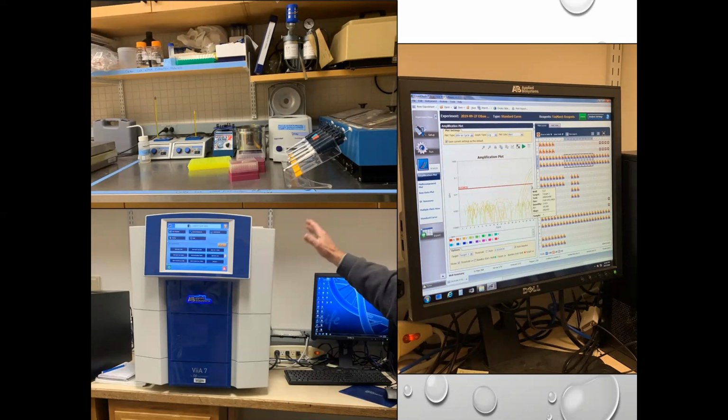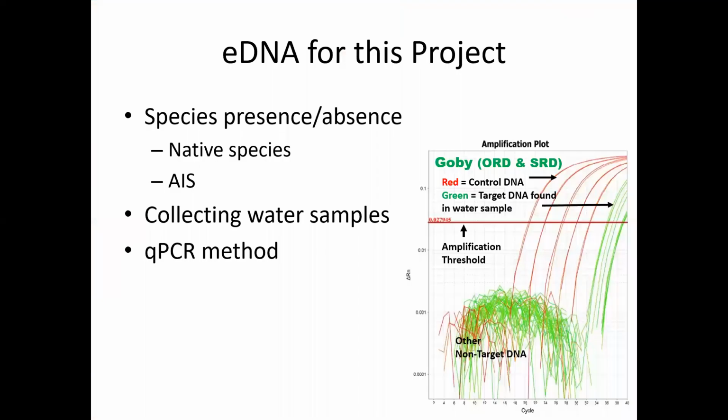So this is kind of the other side. In the upper left, that's actually preparing the trays, which are then used in the bottom left, the machine that will help actually run all these qPCRs. And on the right is just a photo of what it looks like through the software when it's producing those amplification plots. Next slide. So for this project in particular, we are just focusing on species presence and absence.